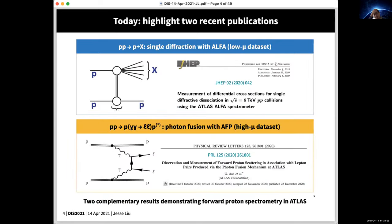So today I'm just going to highlight two recent publications. The upper one is single diffraction using the ALFA spectrometer. This is using low mu data sets. And to complement this, we're also going to present a very recently published result of photon fusion using the ATLAS Forward Proton detector. And this is using high luminosity data. So these are two results demonstrating forward proton spectrometry.